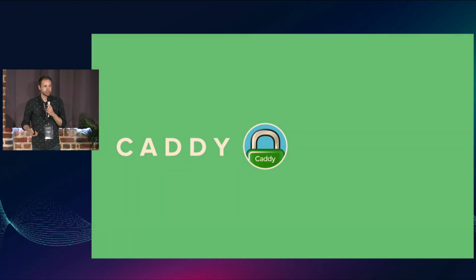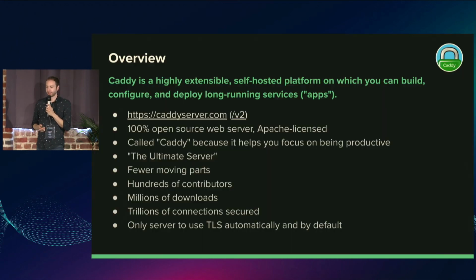So let me introduce you to the Caddy web server. You probably are already familiar with web servers like Apache or Nginx that have been around for decades. But as I learned this morning, Caddy is almost exactly the same age as API Platform, maybe differing by just a few months. Its first commit was in late 2014. So Caddy is a highly extensible, self-hosted platform on which you can build and configure and deploy apps, which are any long-running service, really, that you can plug into Caddy.